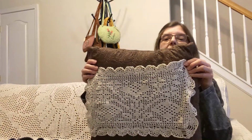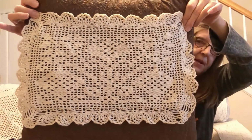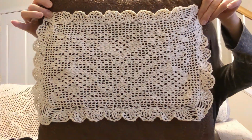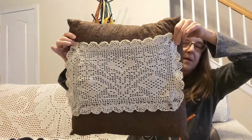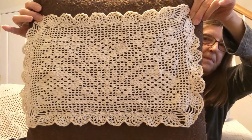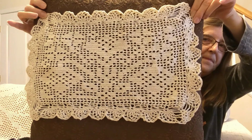This next one, the thread is slightly heavier, but also very beautiful and delicate, and filet crochet with thread. I'm still really enjoying the filet crochet because look at the effect you get. And just like this blanket behind me, I think it's such a surprise to see something so beautiful and delicate. I made that.